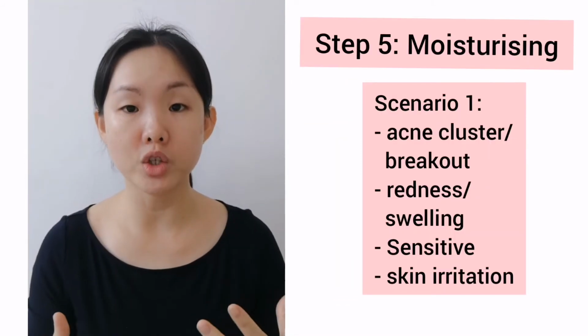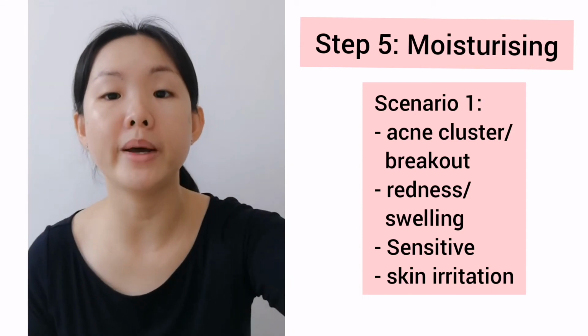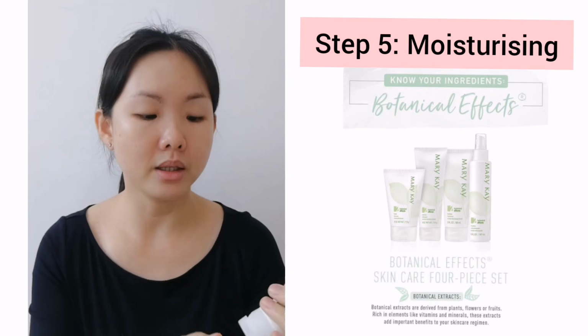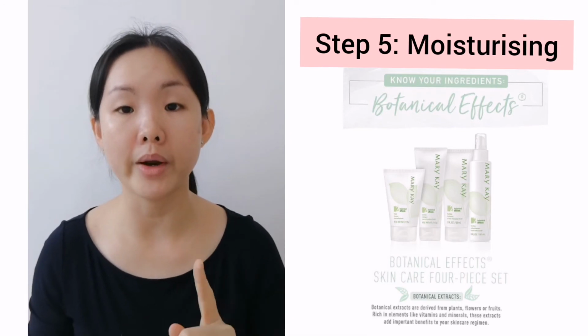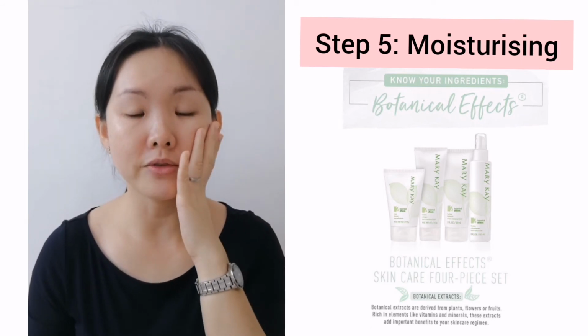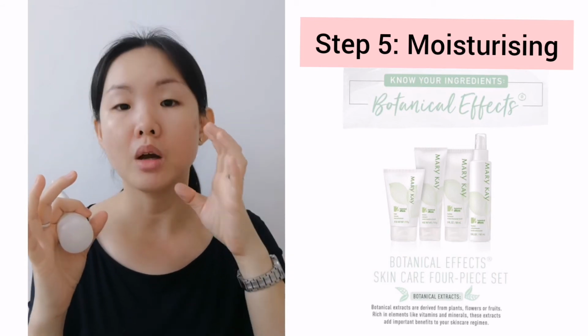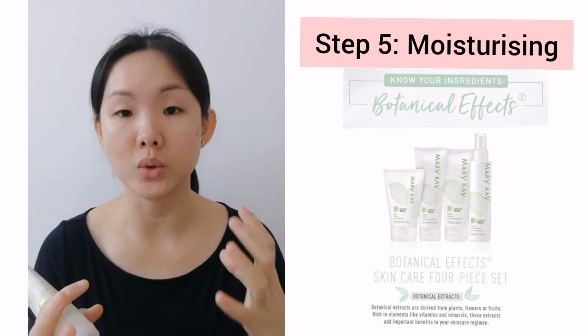Then next we'll apply moisturizer. For scenario 1, if you have a lot of pimples, again we go back to the very basic Botanical Moisturizer. Just apply a layer onto the skin. It's very important that we still apply moisturizer when we are wearing masks, because when your skin is moisturized and you wear your face mask, it helps to reduce friction on the skin. So it will cause less skin irritation.